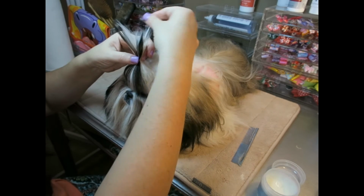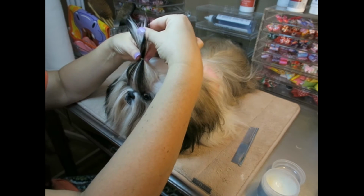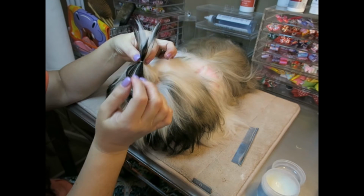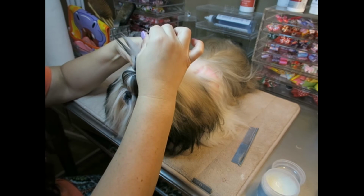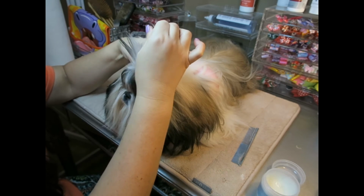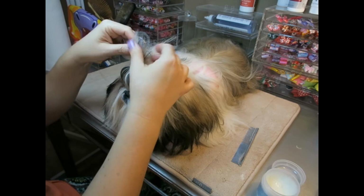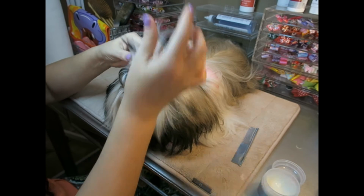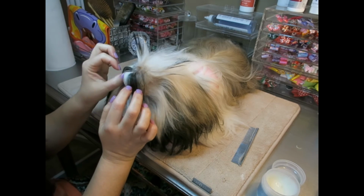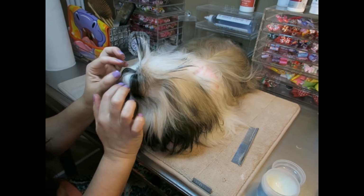And then I'm going to take a piece from the back. And at the same time, I'm going to pull up on this piece and then I'm going to push down with my 2 fingers here. And this is what is going to make the little poof in the front. And I always fix her little blaze there.